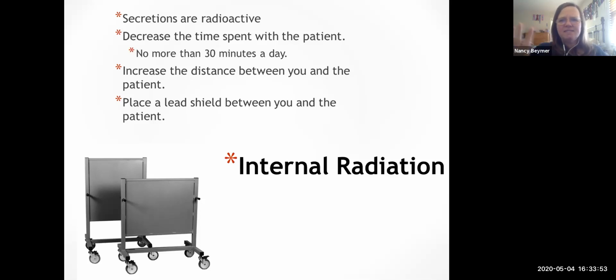The main thing is distance, increasing the distance between you and the patient, or placing a lead shield or lead apron between you and the patient. So a lot of times we'd have one of these shields at the door so that you could step in and say, how are you? Do you need anything? The shield came to your chin and covered your thyroid, and you could do that.